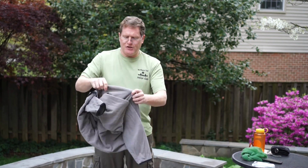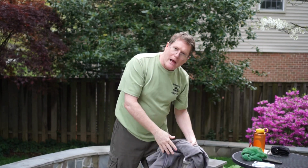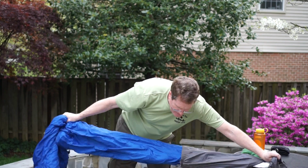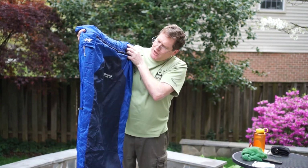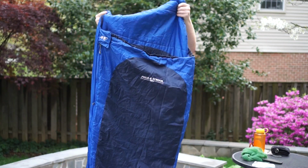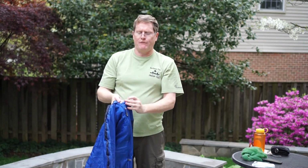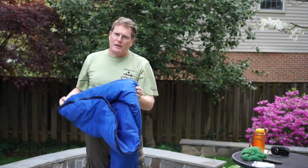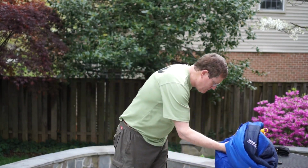So there's my fleece jacket. Again, synthetic, right? So quick dry. Another layer. And then here's my sleeping bag. And my sleeping bag is, again, just a Field and Stream. You can see it's a little bit of a mummy shape to it. And my degrees on this, it's a 40-degree bag. So this, with my long johns, kept me comfortable even in some of the coldest nights up there.